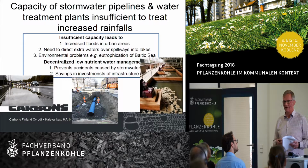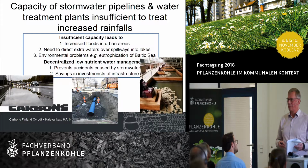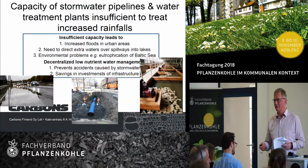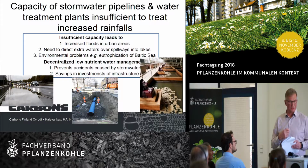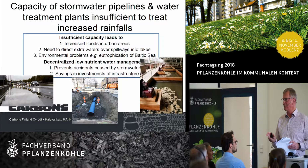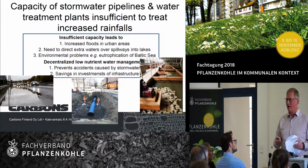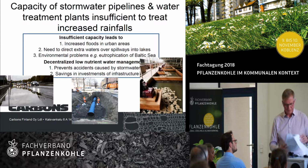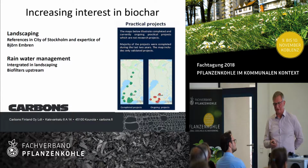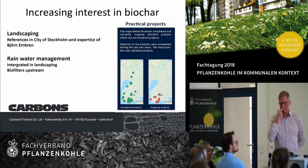Biochar is unknown, with only a limited amount of references, or references from somewhere else. And what does it mean if we accept a new tool? I would say that maybe I also would be a little bit afraid to take a new method in use without solid knowledge of how long and how well it works in future. But anyhow, some interest is increasing also in Finland.